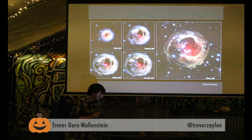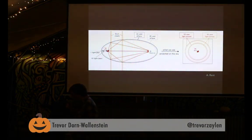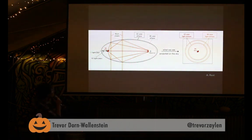Trust me. We can also do this for other types of stellar outbursts. My favorite example is with supernova. So a supernova is a star that explodes. It gets incredibly bright during this process and then fades over the course of months and years. Now, just like the outburst of V838 Mon, if we happen to get lucky and there's a dust sheet between the explosion, pictured here, and us, then we can actually see, when we look at this projected onto the sky, these expanding light echoes from the explosion, just like with V838 Mon.